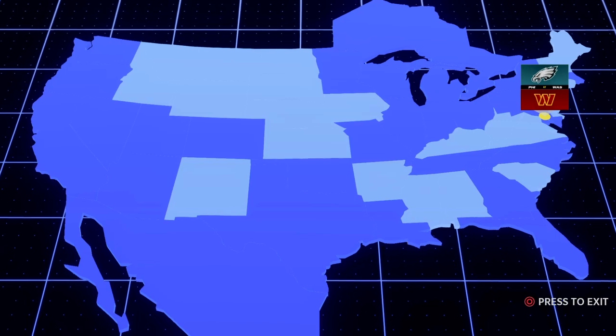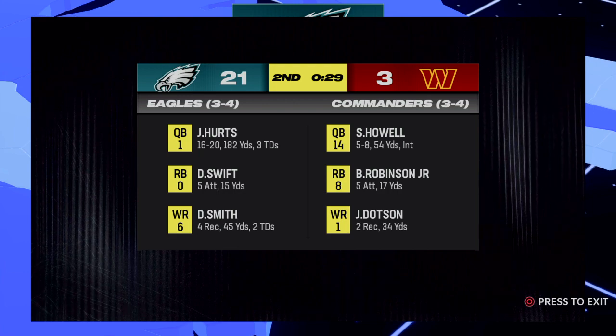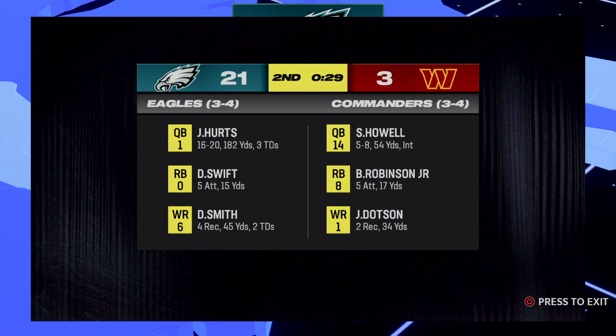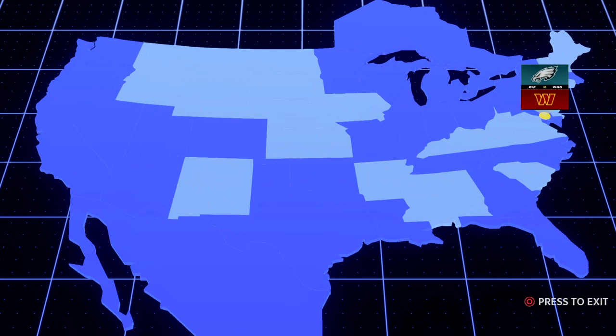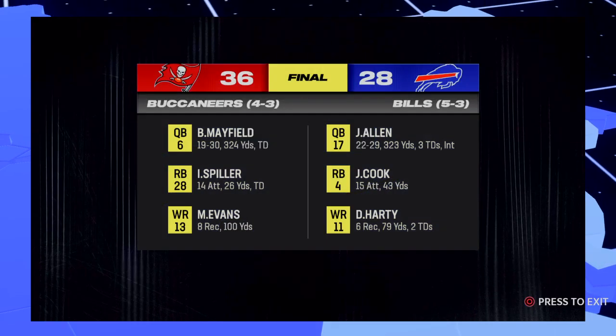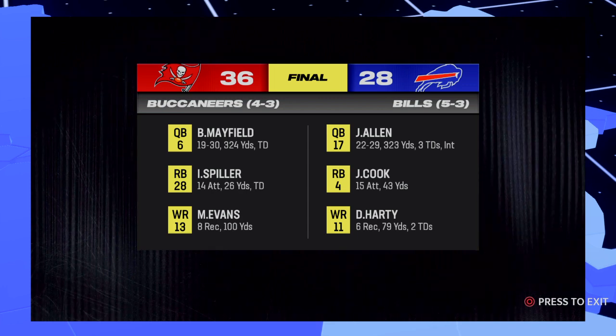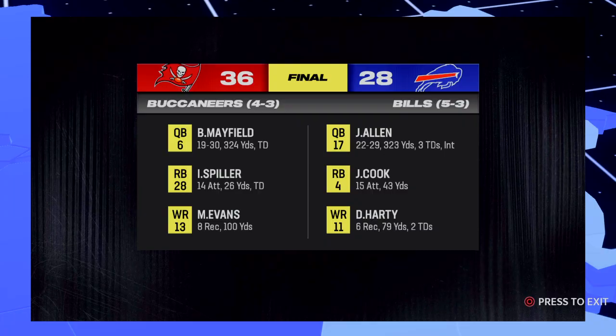From there, let's head off and check out a second game. And you can see, currently they trail in that ball game. 3 touchdown passes there for Jalen Hurts. Lastly, let's get up to Buffalo to check on the Bills. And they were losers in that one to the visiting Tampa Bay Bucs. Isaiah Spiller, a touchdown run in the victory.